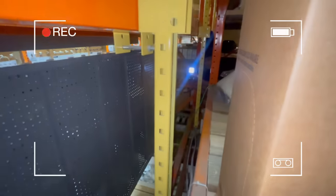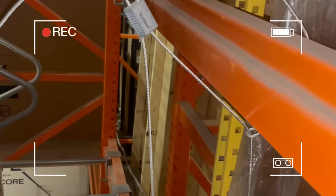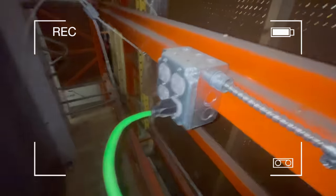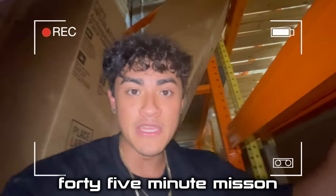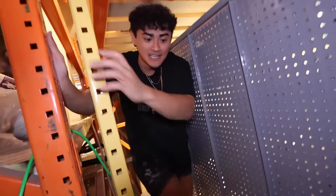Yo, I found an outlet right here. You did? Yeah, I just saw this right here. I thought I was gonna have to go all the way to the end of the aisle, but it's right here, so I'm plugging it in. Boom, that was even quicker than I thought. I thought that was gonna be like a 30, 45 minute mission. Quick mission. There's like a bunch of outlets right there.